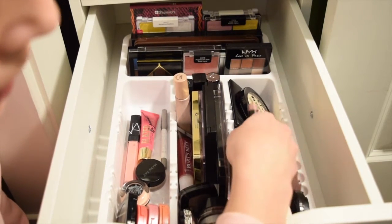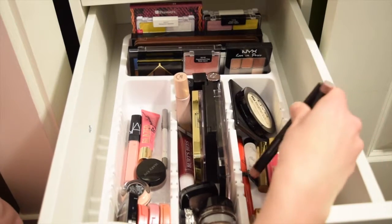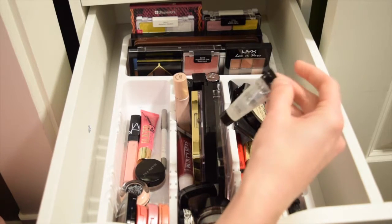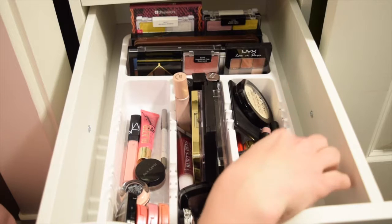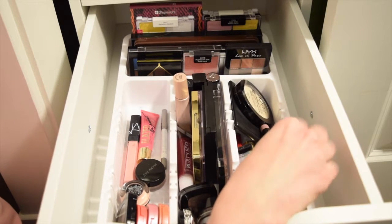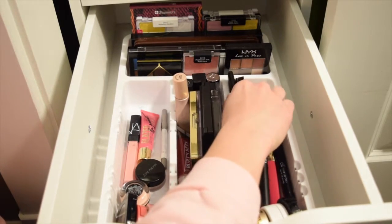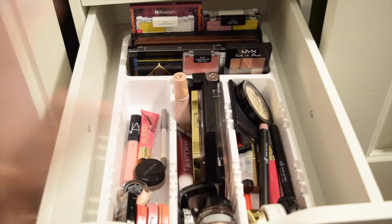I love these e.l.f. matte creams, but they're getting to the point of drying out, so I want to use those. And then this Smashbox primer, there's like three uses in it. So I just want to make sure that I'm focusing on using these items because I like them, but you know, they're getting close to being expired or next up to use, so I want to make sure I'm focusing on those.